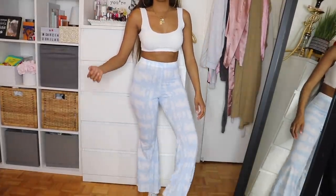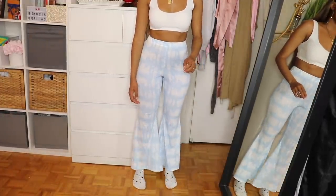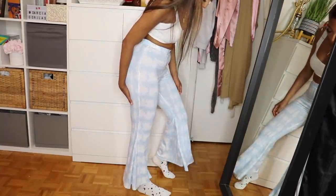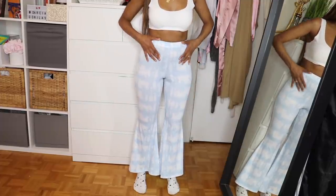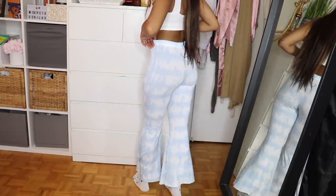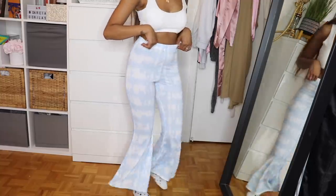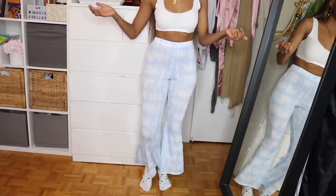So here's how they look. I love the print and everything. So you guys can see they are short. That's not a cute look. I would have preferred them to touch the floor. They are very cute pants and they look great on the bum and on my thighs, but they're too short, which is something I'm used to, not upset about. I took my chance. I know my mom's gonna love these.